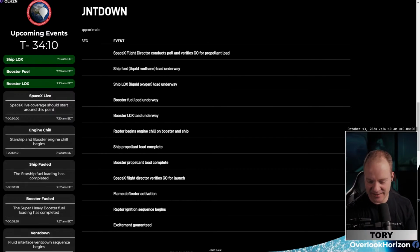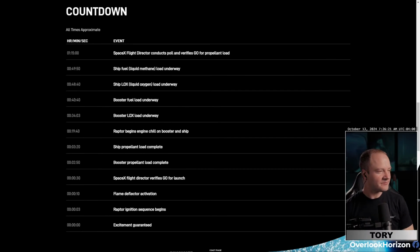So here's the timeline for today. It gives you an idea. A countdown. So we should already be into the countdown. We don't really have any confirmation yet that I've seen. Just checking to see if there's any sort of confirmation.